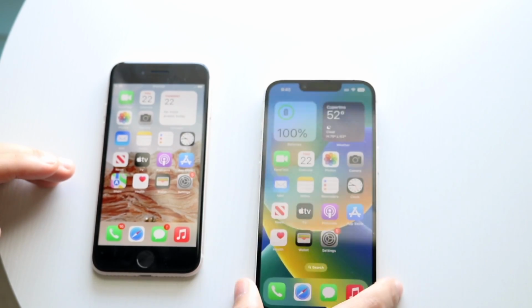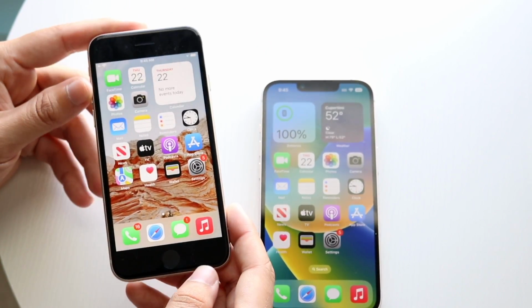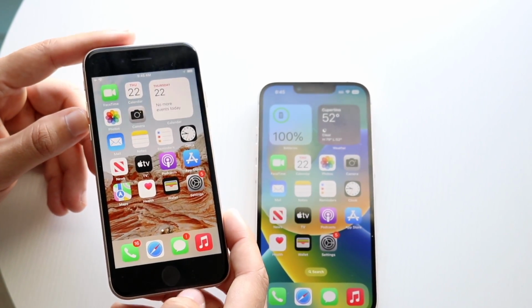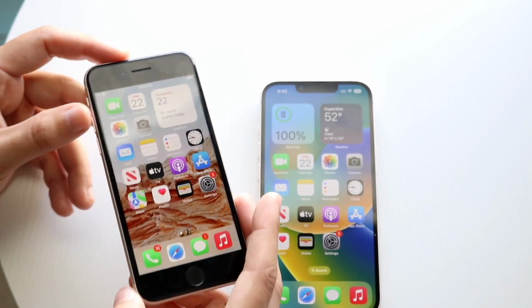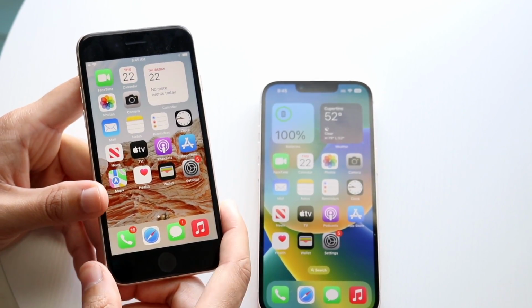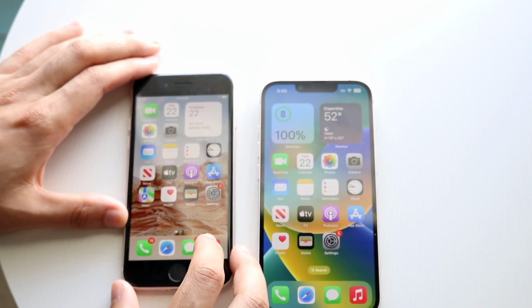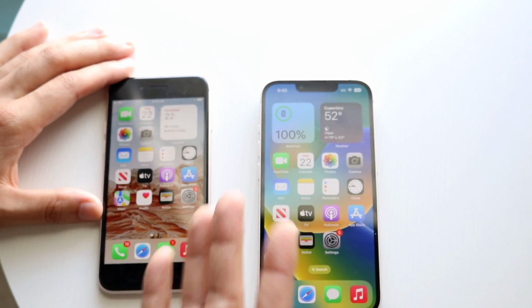The only reason I would recommend buying an SE 3 is if you were gifted one, or if you were given one, or you can find one on a super cheap website somewhere, then probably buy it. Other than that, for $429, this thing is not worth it. I would recommend buying an iPhone 11 over this thing. An iPhone 12 is still being sold for, I think, $599 by Apple. So that makes way more sense than this thing as well. So if it's between these two, the 14 is a much better phone. But I do think you can get an iPhone 12, even an iPhone 11, even an iPhone 10 might be better than this one, to be honest.